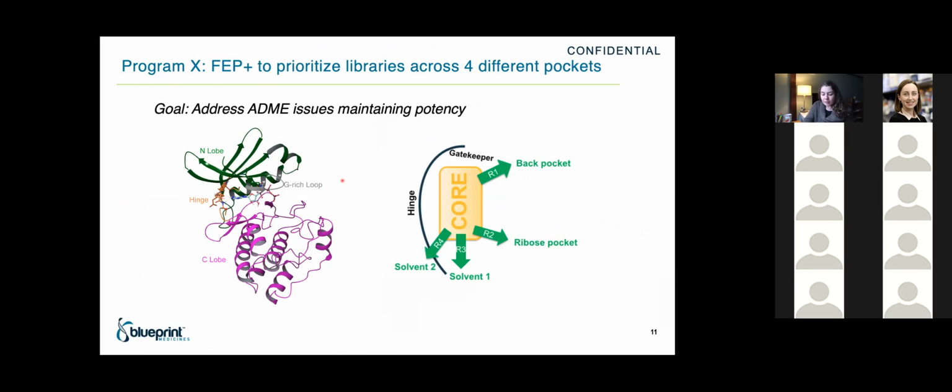And the other example that I have here is program X, and this is on the other side of the spectrum. It's a late stage program. We were already in a chemical space where we had very potent and highly selective compounds, but we needed to fix some ADME issues while maintaining potency. We were exploring all of these pockets, and we were even playing a little bit with the core as well. For the interest of time, I'm going to talk only about the R1 and R4 pockets and what we've done there.